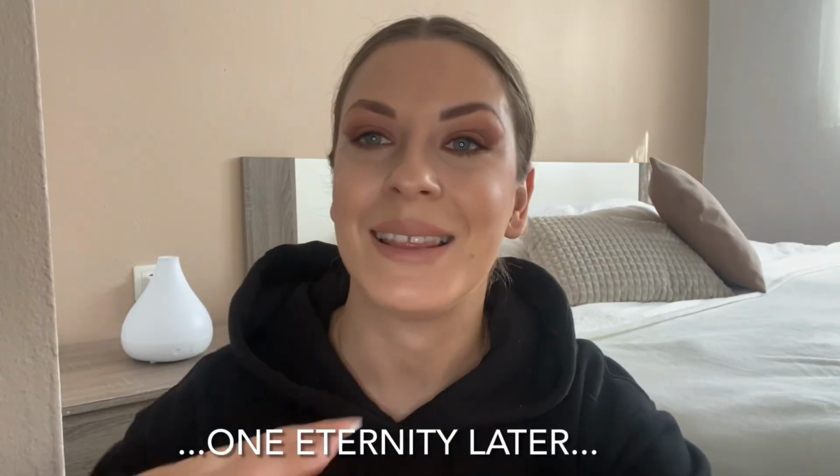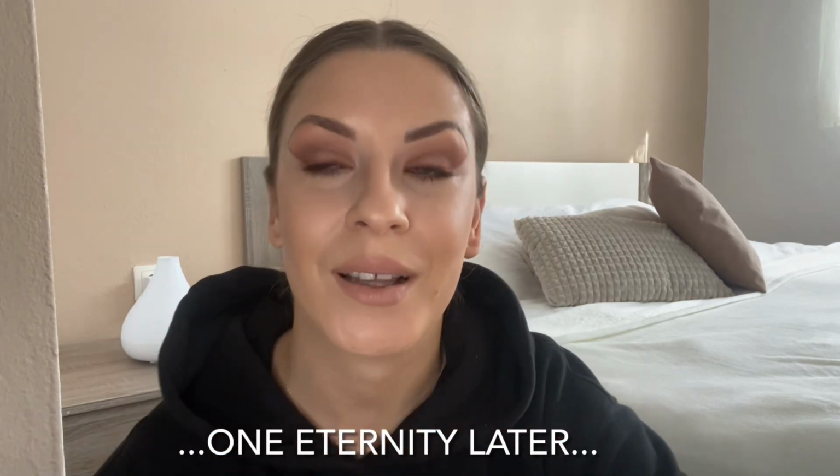All right, so I am back, and this is the finished makeup look that I created. Since I was so brownish and a bit heavier on the eyes, I definitely wanted to keep the lips just simple and nude, so it doesn't become way too much.